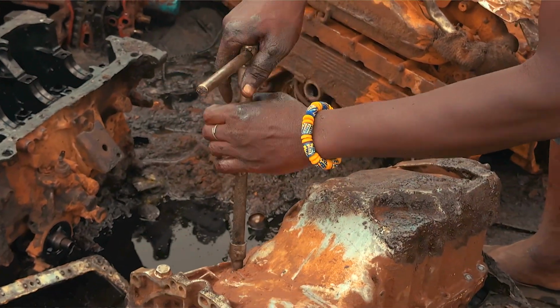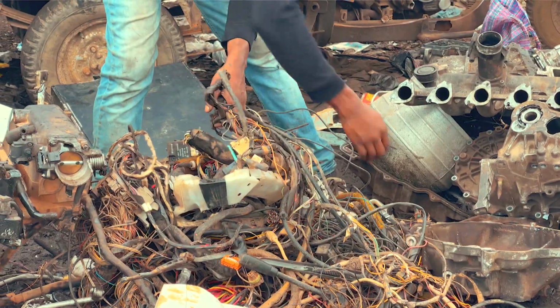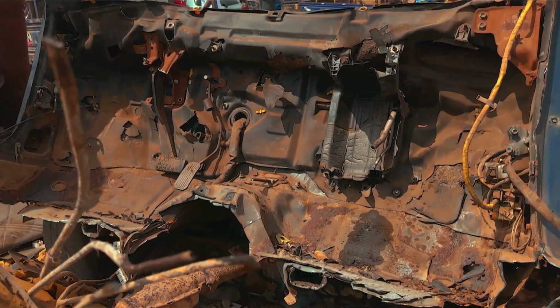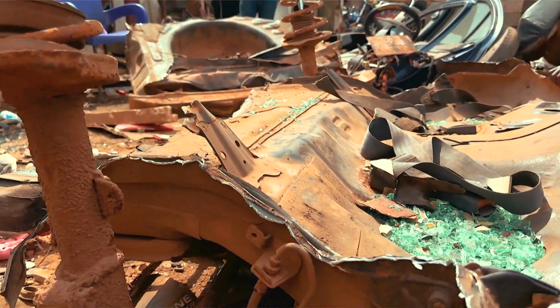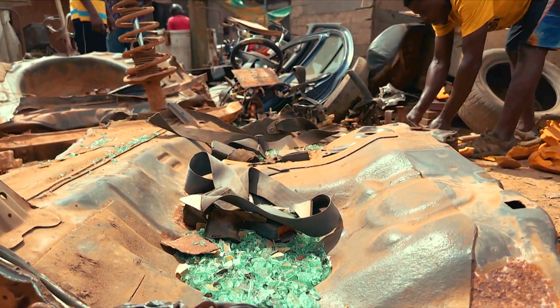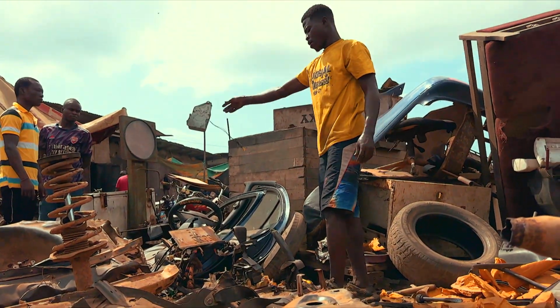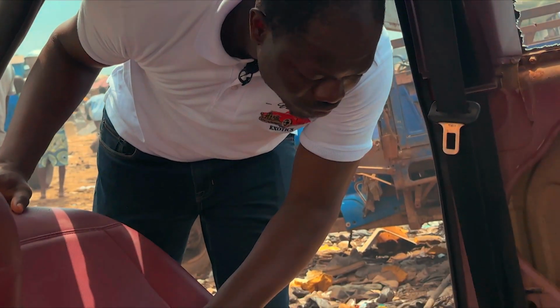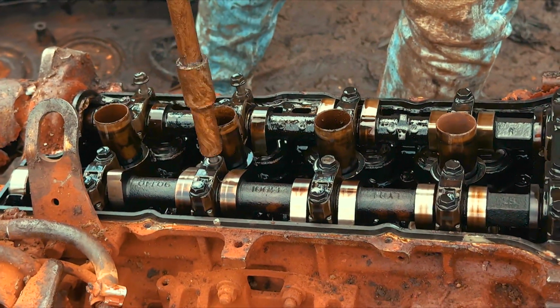A car comprises so many components. The engine, the wires, the body, the seats, then the leathers inside. We have to come and remove everything and then we sort it. Usable parts get bought up by mechanics for car repairs. Those that no one wants, including engine blocks, get broken down, sorted, and sold as scrap to the steel industry.